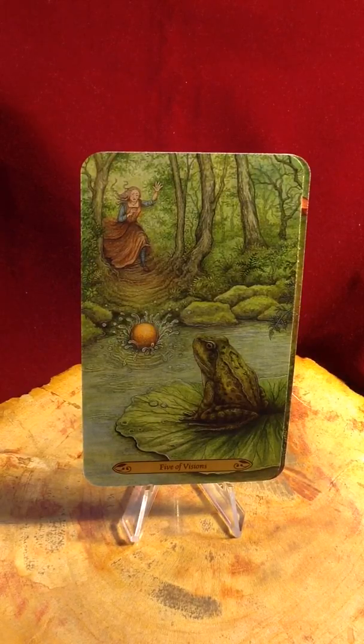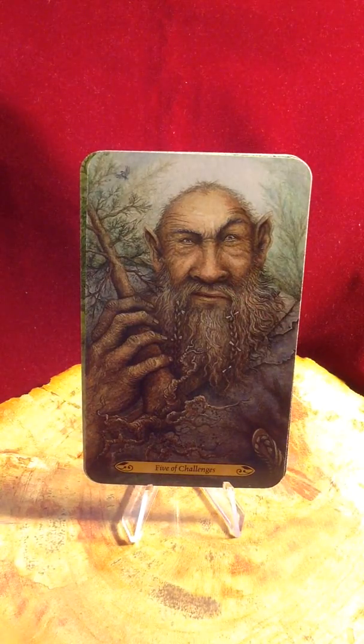It says, after the pause of the fours, the fives get things moving again. In the tales of the forest, the fives are the point at which the plot thickens. Your response will determine what happens next. The 5 of spells says you must increase your skills. The 5 of vision says you must face disappointment. The 5 of challenges says you must choose your battles. And the 5 of boons says you must ask for help. 5 of challenges. Well, there you go.